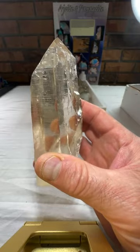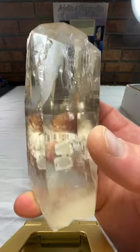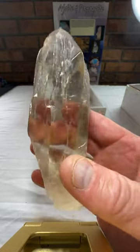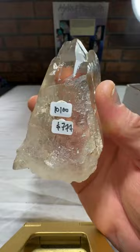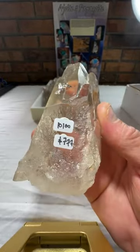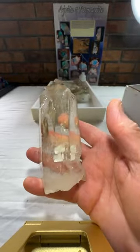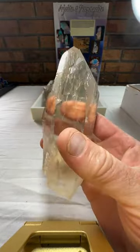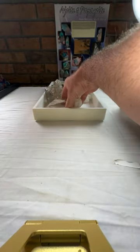This is old from the Xiashi. Look at that face right there. That means it's probably a twin. Some kind of twin in the crystallography in the middle of the crystal. So we had this one at $777, which, you know, is not bad for what it is. But we're going to do $500. If you can't live without it, tough shit. You got to buy it anyway. $500. It'll make your life so happy.